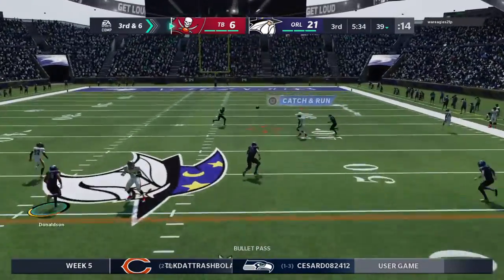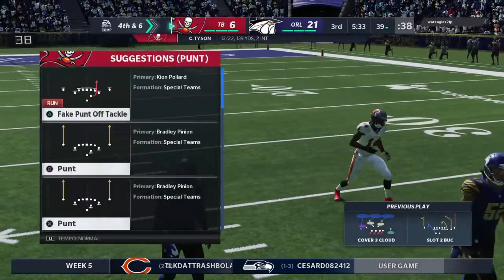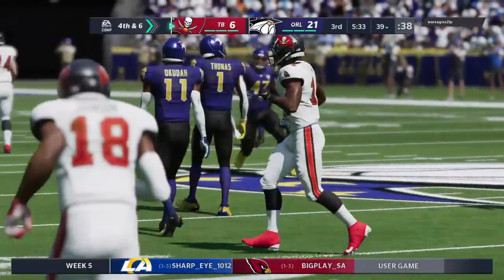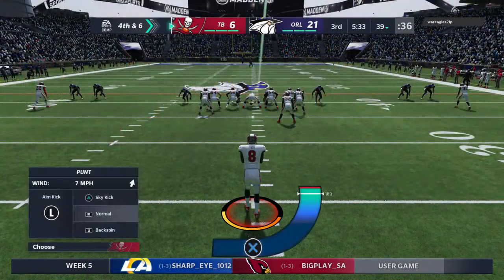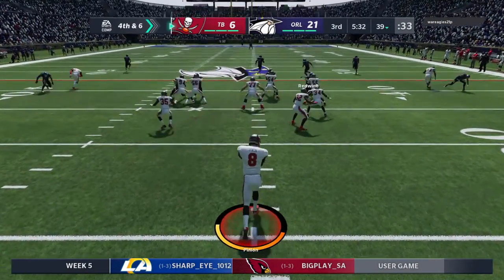Operating from the gun, Tyson. And that is incomplete. And those two just haven't been in sync thus far. They've done a nice job against him, but still, with his talent, you would expect them to have more completions to him in this game.